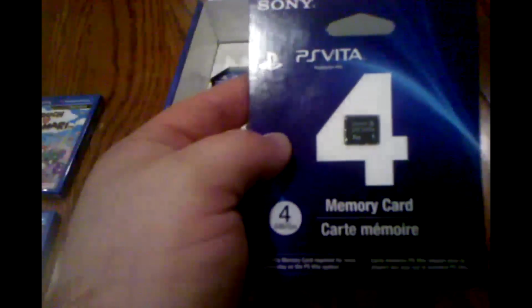Let's see. We got... looks like a... this must be a manual about 3G and the AR play cards. Got our memory stick. Looks like it's a new proprietary format, and I hear it's really expensive. Got our case. It's a nice hard plastic. Looks like it's made of leather, actually. That's pretty neat. It has the PS Vita logo on it. I'm not sure you can see it. There you go. PS Vita, and you got the PlayStation logo down there.